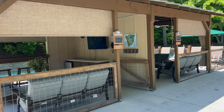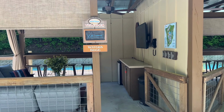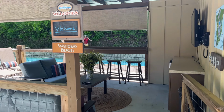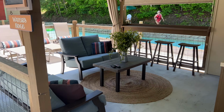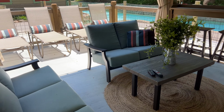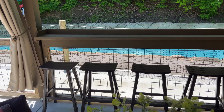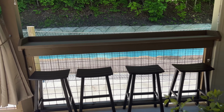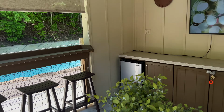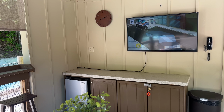But let's go inside and get a closer look at what a deluxe retreat looks like. As you first come in, you'll notice again more couch seating. You got a 3-seater couch to the left and a 2-seater couch. Got a little coffee table here. All of the deluxe retreats are alongside the lazy river, so you have this bar with bar stools, and you have a larger TV in the deluxe retreat.